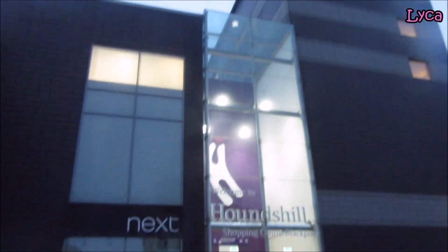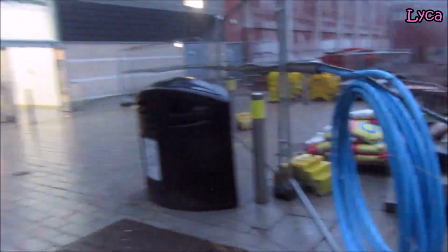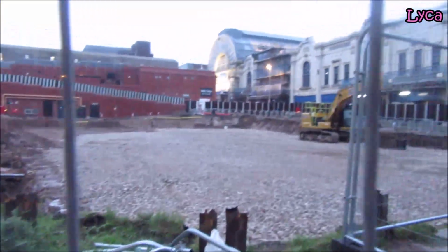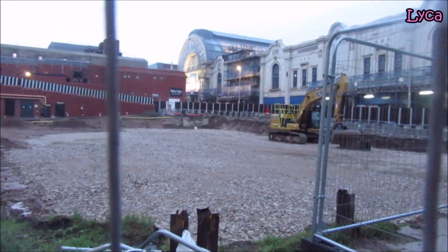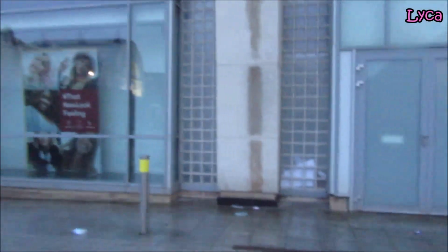And we can see there, that's the Hounds Hill side right next to it. The Coronation Street entrance, exit. And yeah, that is the Coronation Street update.